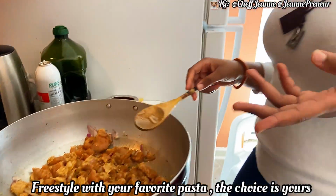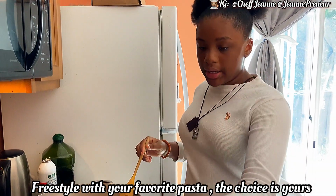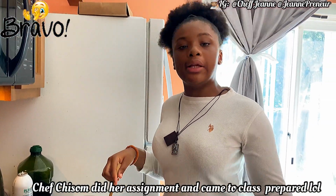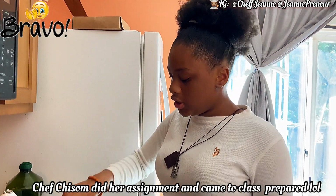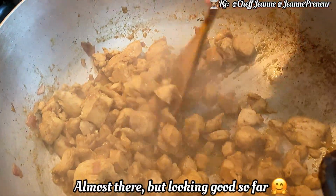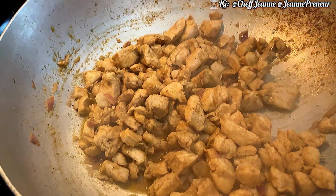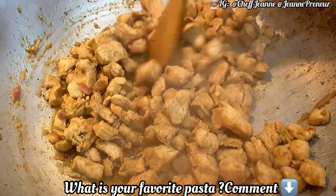You can use any type of pasta that you want. We just decided to use this kind because it's our favorite. But one recommendation that I have for you, you can use linguine, which is the thick and long version of pasta. So yeah, as you can see, it's already getting ready. Oh y'all, I'm so excited. It smells so good. Alfredo is one of my favorite forms of pasta.